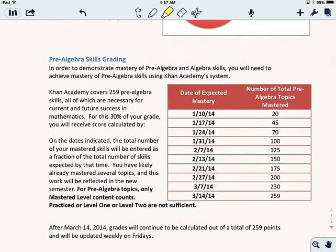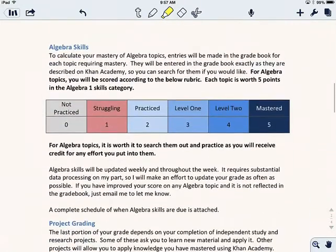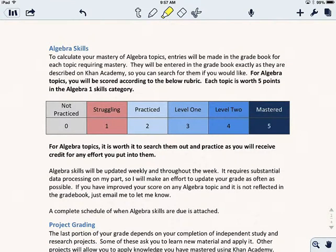The pre-algebra skills, the way they're going to be graded is that you have to achieve a mastery level in Khan Academy. And so I'm going to scroll down here just briefly. Khan Academy has these different levels. So not practiced means you haven't done anything with that particular skill all the way up to mastered. If you practice something, like you complete a practice exercise, that gets you up to this level. In order to move further up the ladder there, you need to pass mastery challenges over that skill.